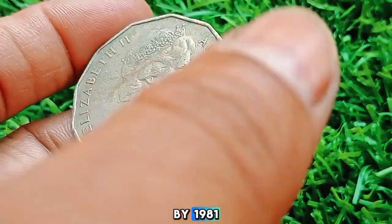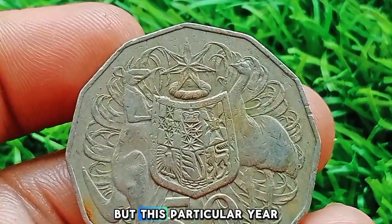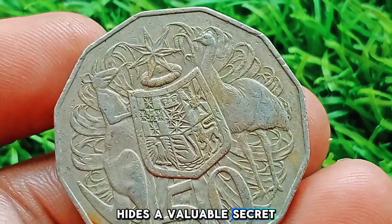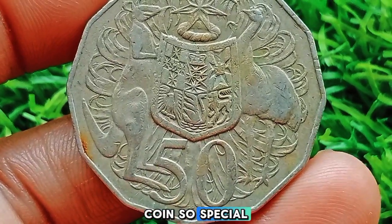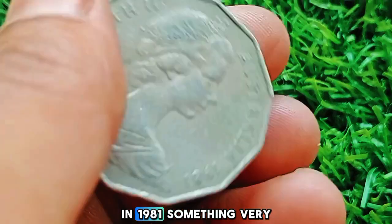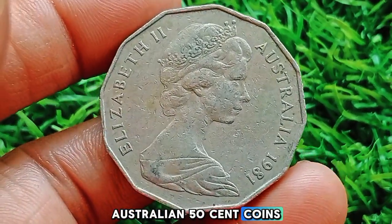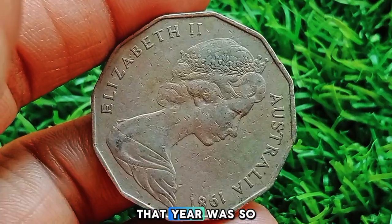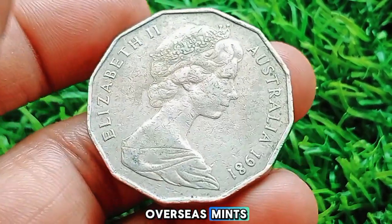By 1981, the 50-cent coin had become a staple of everyday Australian currency, but this particular year hides a valuable secret. Part 2, what makes the 1981 50-cent coin so special? In 1981, something very unusual happened in the production of Australian 50-cent coins. The demand for coins that year was so high that the Royal Australian Mint outsourced production to 2 overseas mints.